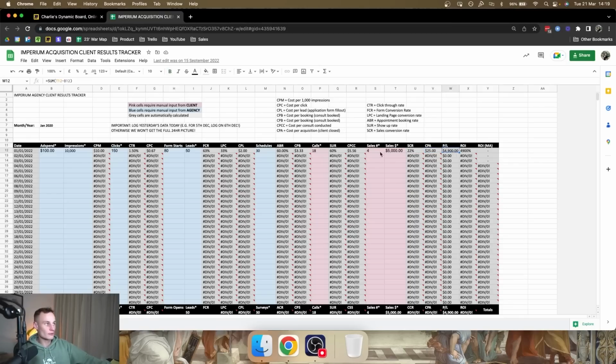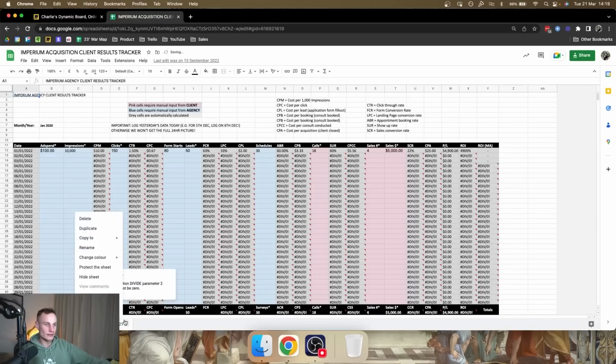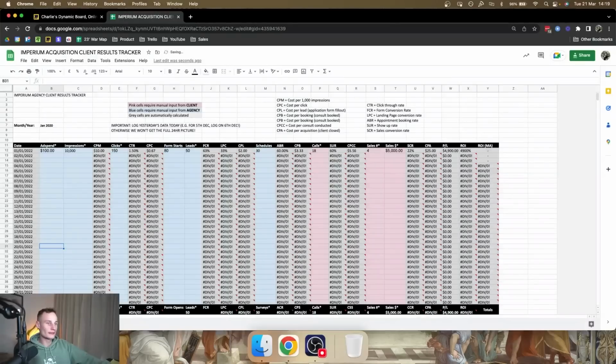Profit loss will tell them the profit or loss on the ad spend, and then ROI will give them the percentage ROI on the ad spend, and ROIMA stands for ROI moving average, so it will show you the moving average of the ROI as you progress, right? If you want to make more of these sheets, you can just duplicate them. I'd recommend you have one for each month of the year for each client, and trust me, this gives you an uncanny level of clarity, right?